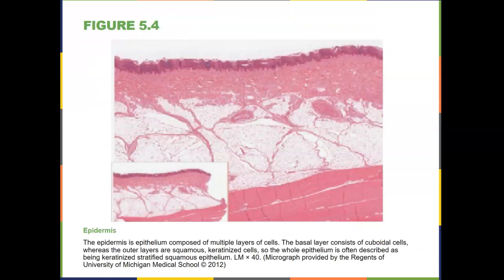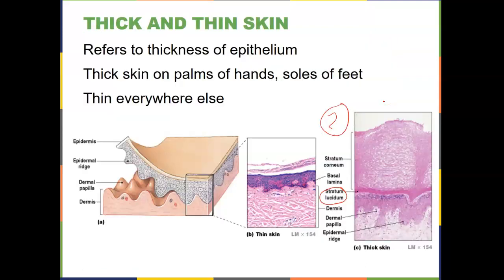Okay, so back to the epidermis. I'm sorry, I tried to blow these pictures up from your book. So please refer to figure 5.4 so you can look at the layering between all of these squamous epithelial cells that you'll see here and the deeper layers, which is what you're seeing here, the stratum corneum, stratum lucidum, and so forth.